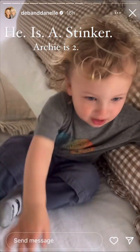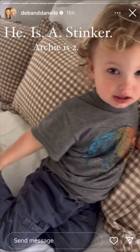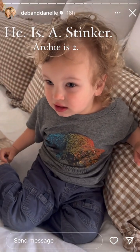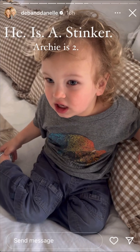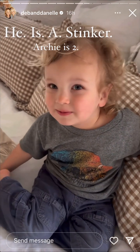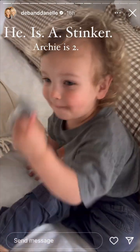Archie go down slide. Archie go down what slide? Archie went down the slide? Archie's scared slide. You're scared of the slide? Yeah. No. You went down the slide?